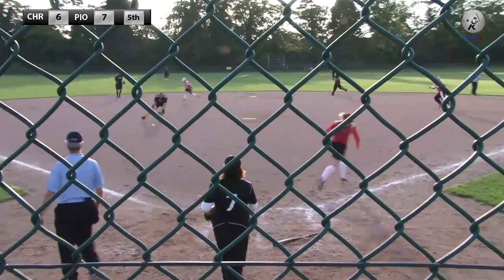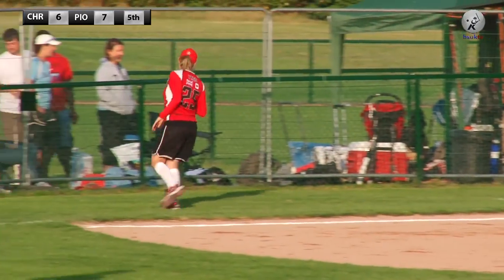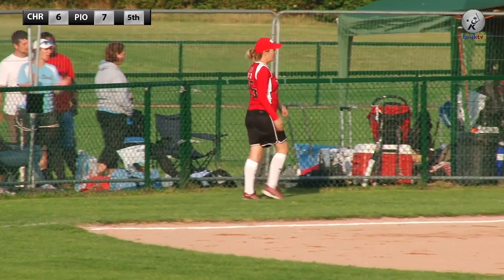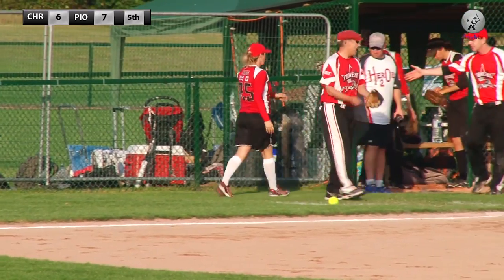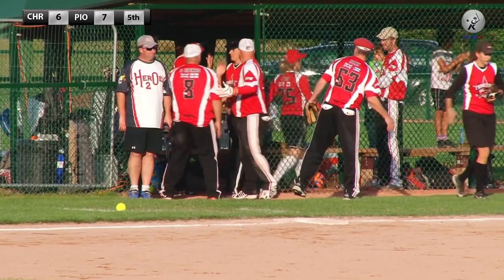Swings away, grounder to back of the pitcher, easy out at first. That'll end the inning, but 5 runs score. It is now 7-6 for the Pioneers, who just basically made an incredible comeback.